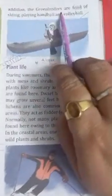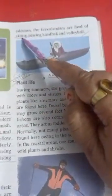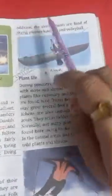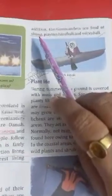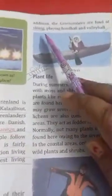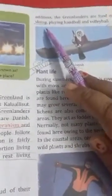Football is the national sport. In addition, the Greenlanders are fond of skiing, playing handball and volleyball. Though their national sport is football, the whole area is all the time covered with snow. That's why they are fond of skating on ice or skiing on ice.